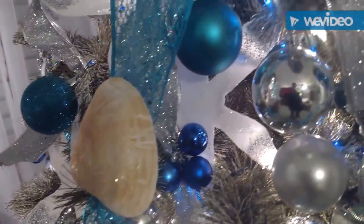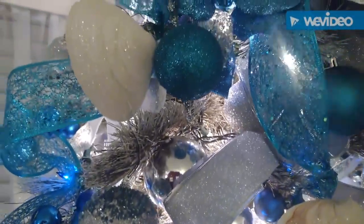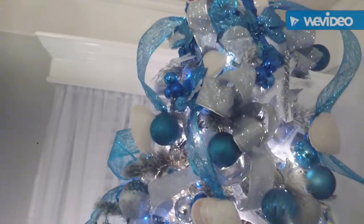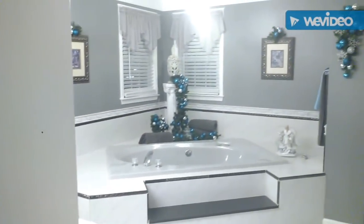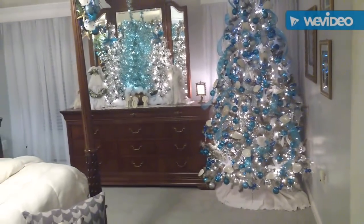The tree, again, with blue and teal and silver ornaments, clamshells that I've put glitter on, starfish that I've made from plates, topped off by a sailboat. And the theme is carried over into the bathroom, just some simple garland with the teal and the silver ornaments. What a relaxing way to go to sleep.